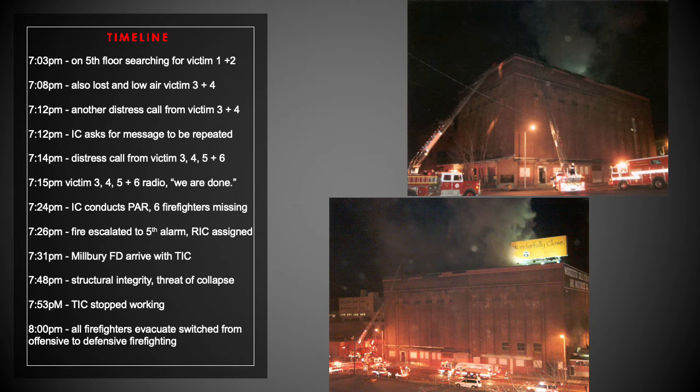7:03 p.m. 2 of the firefighters just sent in to search for victim 1 and 2 report they are still searching on the 5th floor. 5 minutes later, at 7:08 p.m., those 2 firefighters report they are also lost and running low on air. This is victim 3 and 4.